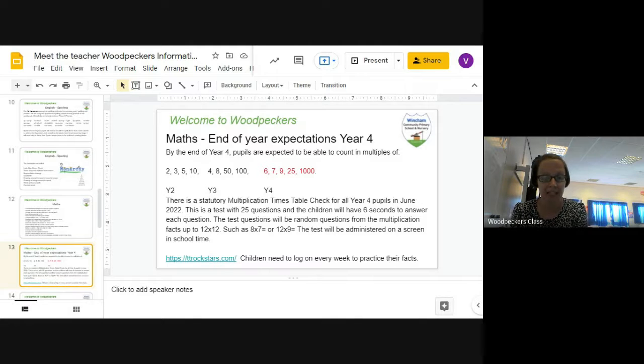So this is a test with 25 questions, and the children will have 6 seconds to answer each question. Test questions will be random questions from the multiplication facts up to 12 times 12, such as 8 times 7 or 12 times 9, and the test will be administered on a screen in school time.